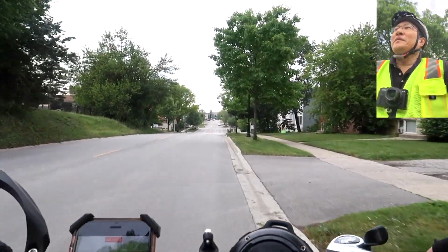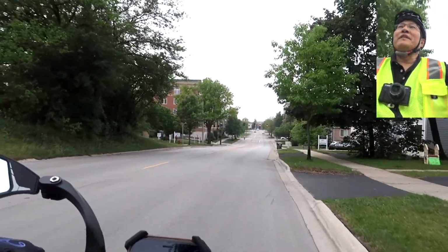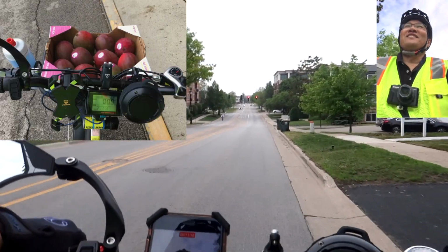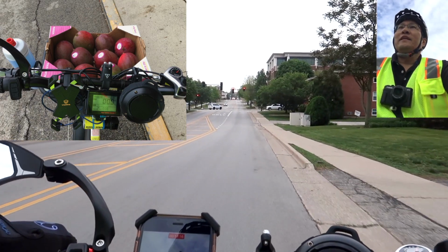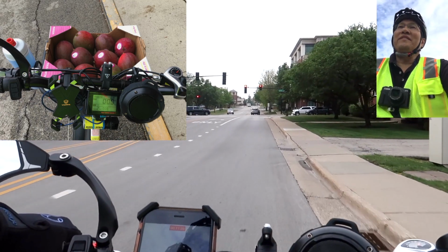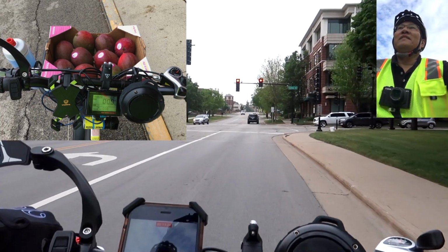Yeah, yesterday we did a run to the grocery store, my wife and I. Picked up a bunch of mangoes. Here, let me show you that. So what I did is I stuck the mangoes in their case on the front basket. And although it didn't fit 100% perfectly in there, it was close enough. We rode there, then we rode home.